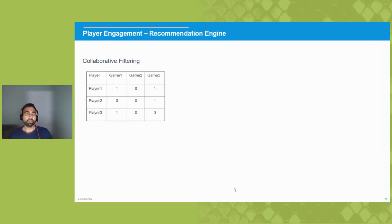One of the things that we are working on is obviously building a great recommendation engine. So we have landing pages for games, and we want to ensure that for every player, we're able to offer a great recommendation of the games that they would be able to play, something like Netflix or YouTube. A very popular workhorse of recommendation engines is collaborative filtering.